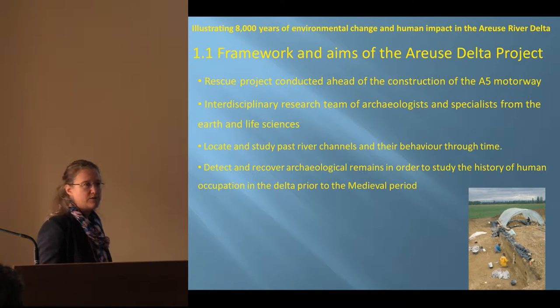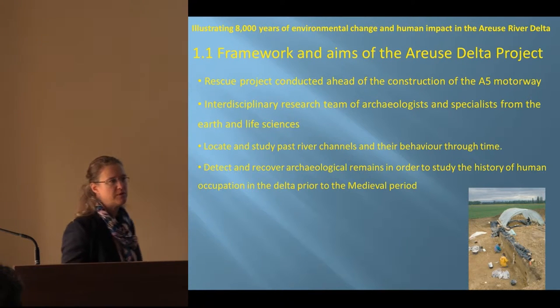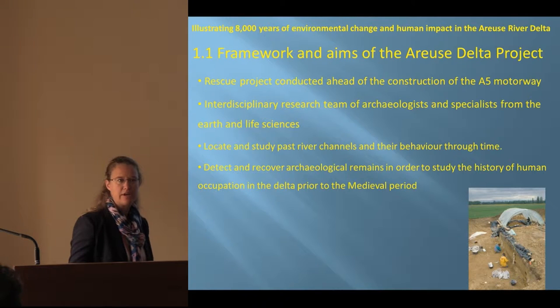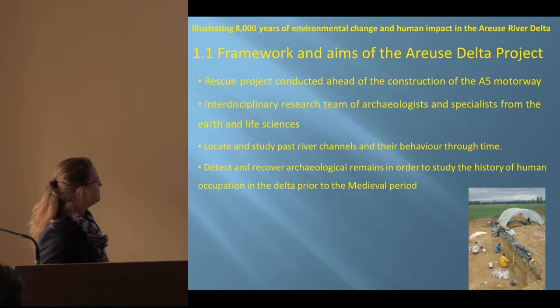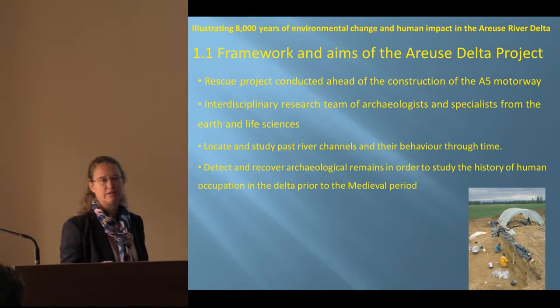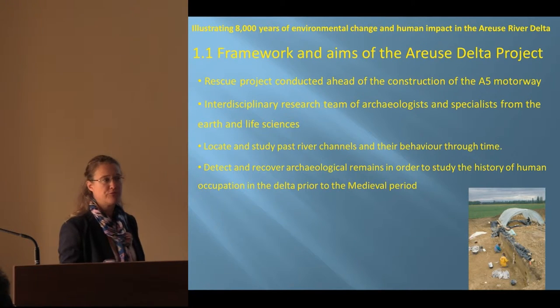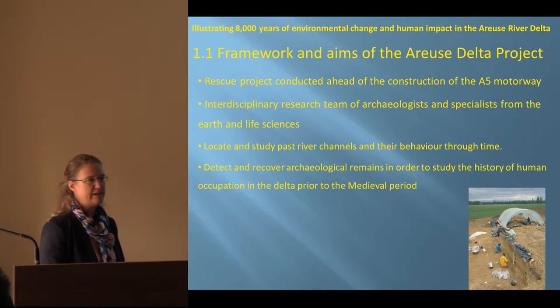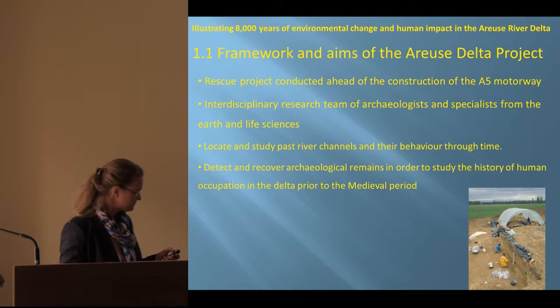So it was decided that we would put together quite a large team, about 20 people, specialists from the earth and life sciences and archaeologists. And the aims were to locate the past river channels and to see how they behaved through time, and also to see if it was really possible to find archaeology in this very dynamic landscape.